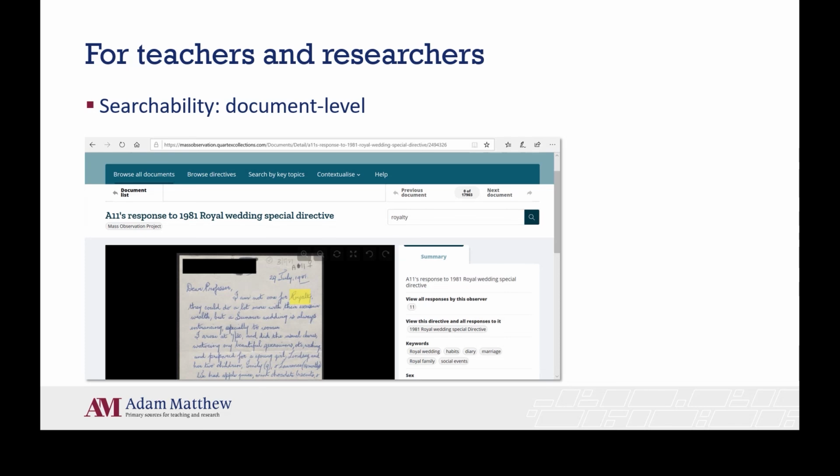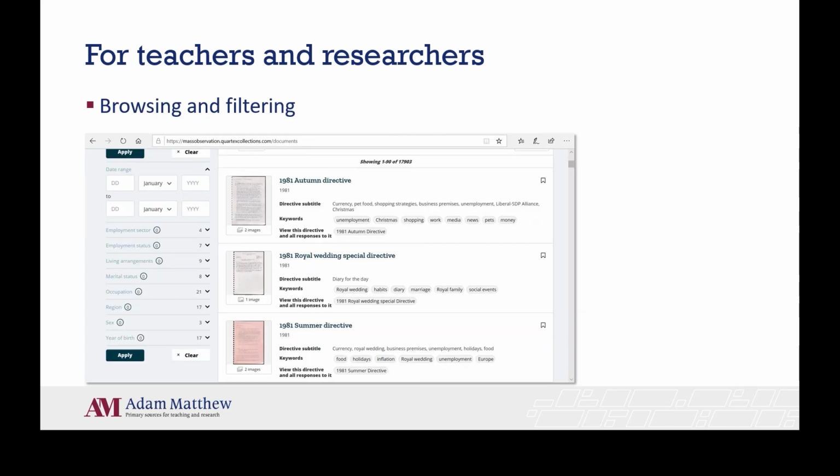We've also added a number of filters to the documents, which use metadata information about the observers. So the observers are anonymous; they're only referred to using an alphanumeric code. But we know things about them. We know their age, their sex, the region of the country they live in, often their employment sector, their marital status. And we've added this information in as filters so that people can filter the directives according to the type of people that they're interested in.